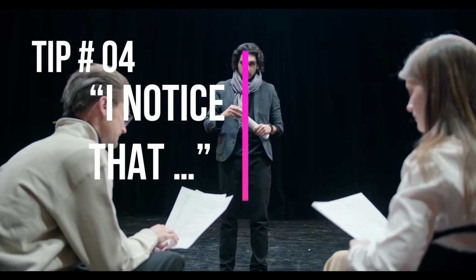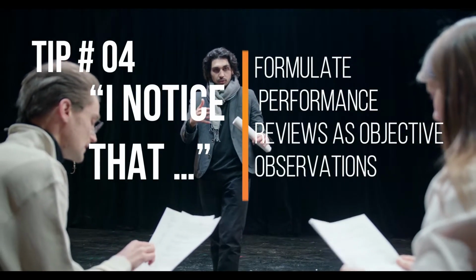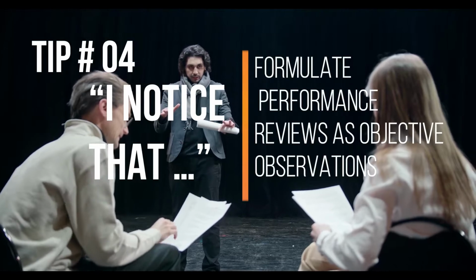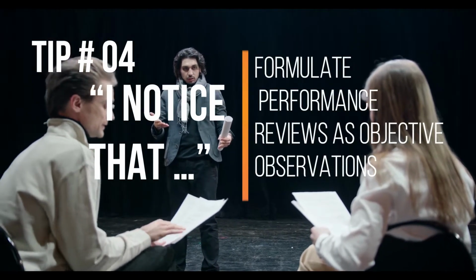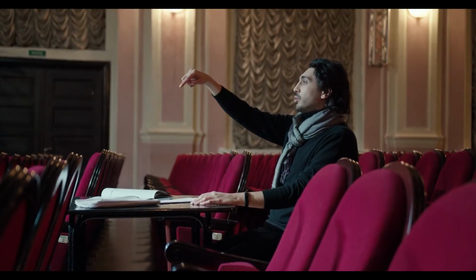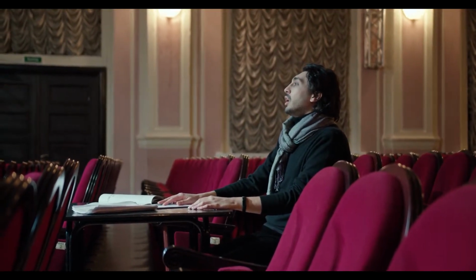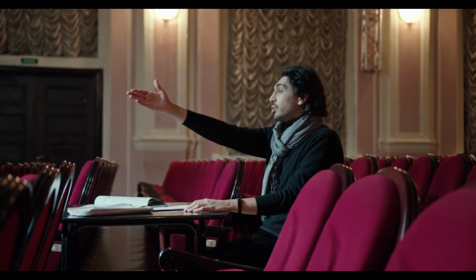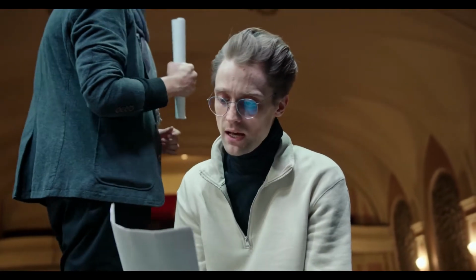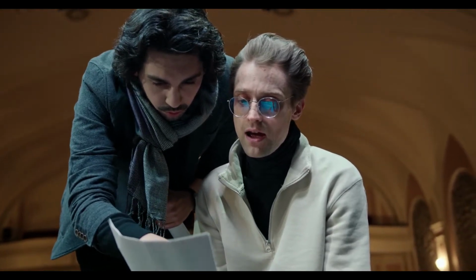Tip number 4. I noticed that. Formulate performance reviews as objective observations. Formulating performance evaluations so that the person reviewed does not feel personally attacked is a real art, because people often define themselves by their performance. If this is criticized, it is often interpreted as a criticism of them personally. To avoid this, you should formulate performance evaluations as objective observations, and back them up with concrete proposals for action. This way, the person doesn't feel attacked, and goes away with clear suggestions for improvement.